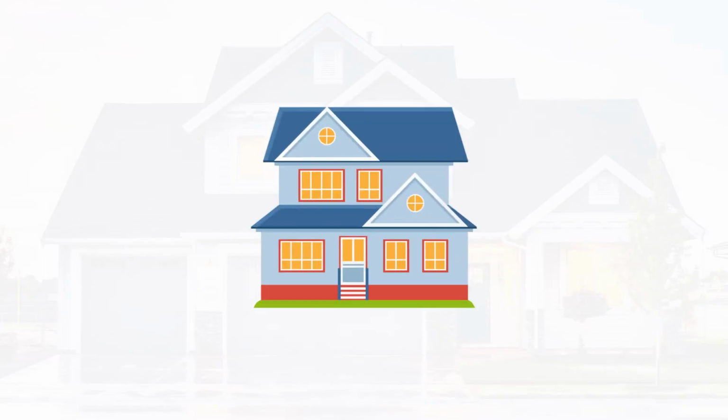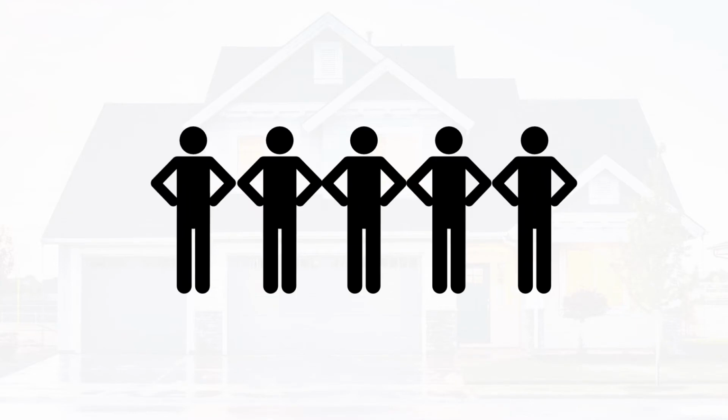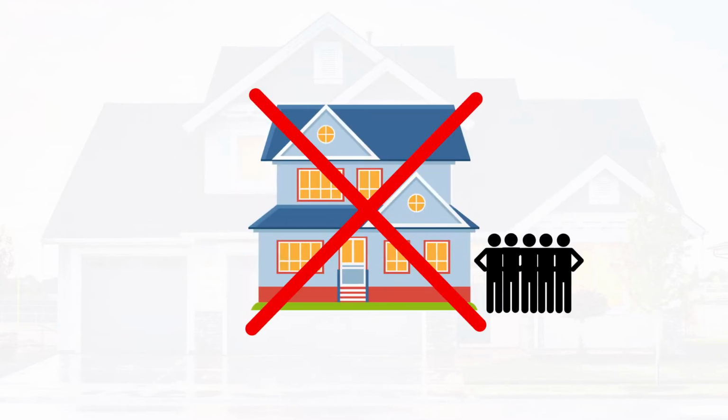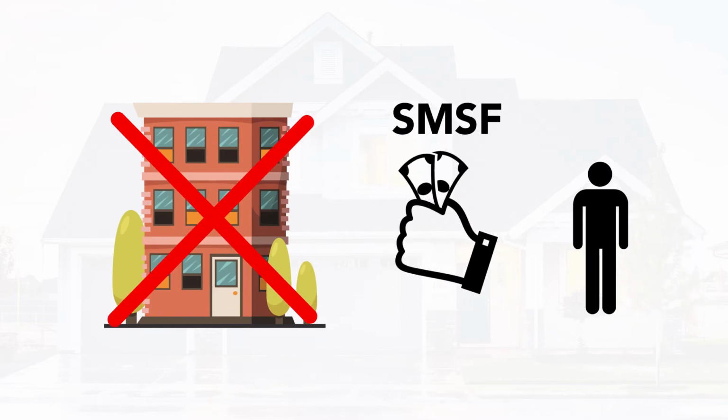Number 1, the property can't be owned for the purpose of living in it personally. Number 2, any related parties or trustees of the fund also can't do what I just spoke about in number 1. And number 3, you can't acquire the property through your super fund from any related party or other trustees. For example, if your brother is currently selling a residential investment property, you can't buy the investment property with your self-managed super fund. There are some more flexible rules around commercial investment properties, where if you're solely using it to conduct your business, you may be able to acquire it using your self-managed super fund.